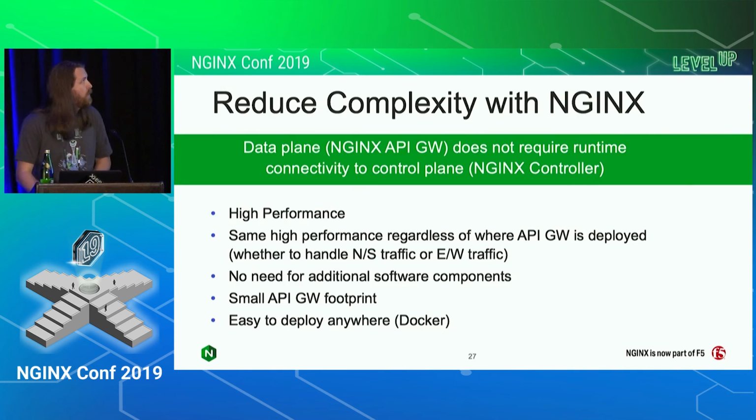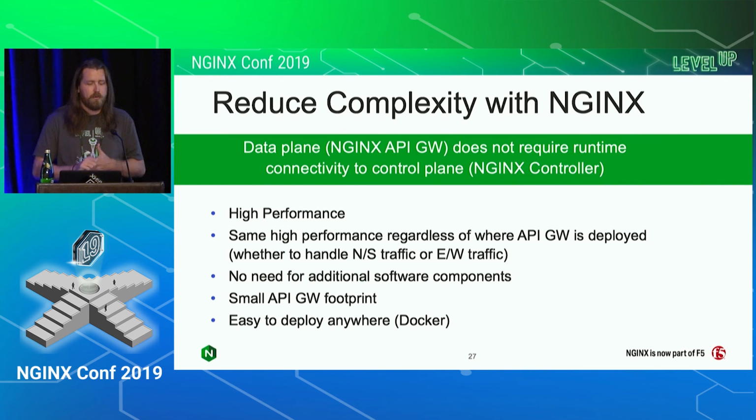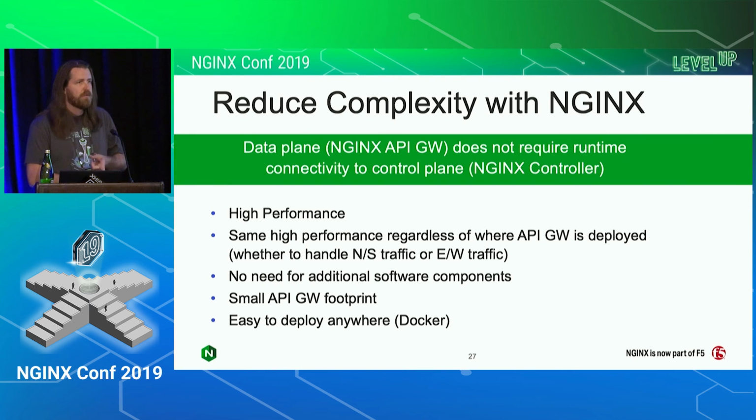And more importantly, when we set out to create our API management plane, we wanted to do it the proper way. We wanted to have the data plane, which is NGINX Plus, as the actual gateway. And then we wanted to build the controller, which would be completely separate, manage the control plane, and be completely independent of each other. So if the control plane has issues, it does not affect the API gateway. So it's highly performant in that sense, no matter where the API gateway is deployed.